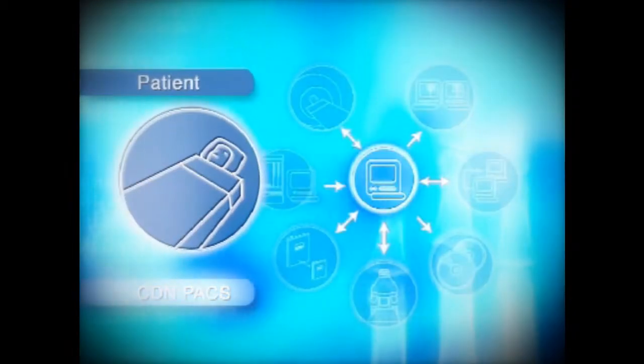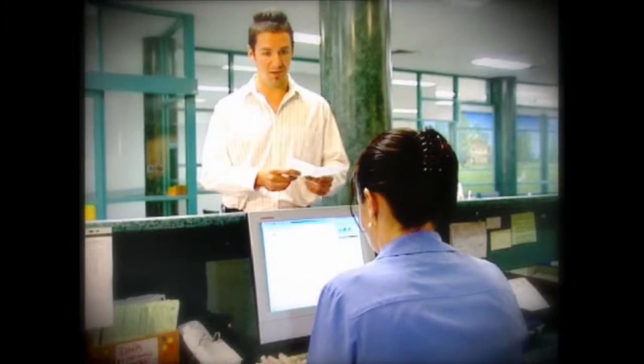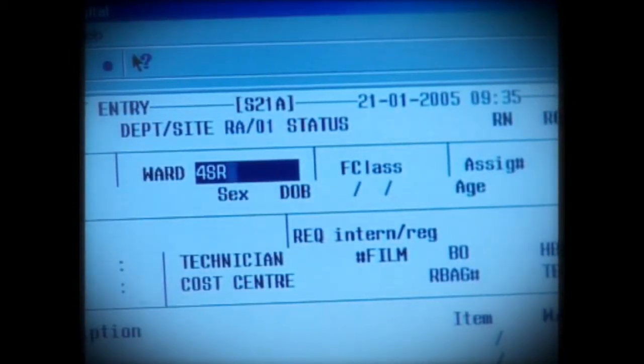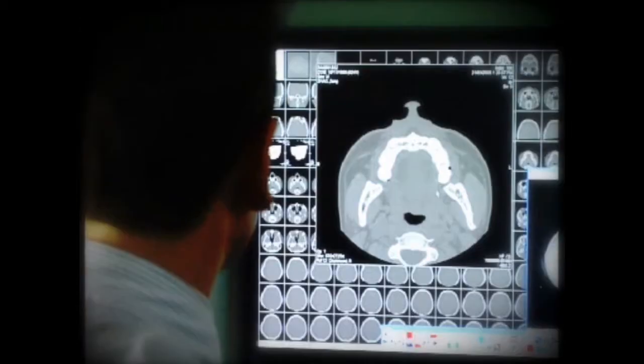Patient care is greatly enhanced with the CDN PACS solution. From the moment the patient enters the imaging centre, they can be assured their stay will be as short and seamless as possible. Time savings gained through workflow efficiencies are rewarded directly back to patients through quicker diagnostic responses.